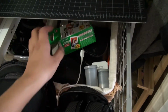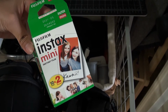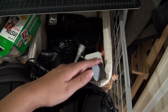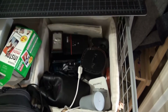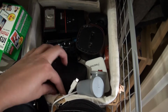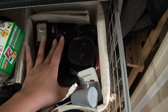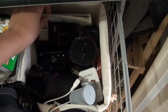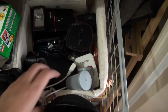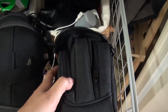And then in this basket, I have extra film for my Fujifilm Polaroid, extra 35mm film, as well as a bunch of my lenses and flash for my Minolta SLR 35mm camera. I got this off of, I think it was eBay or Kijiji, back in my hometown, and it was a really good deal. And the person still had the manual, so I've kept it. It's good to have. Here is the case for the video camera that I'm currently using right now.